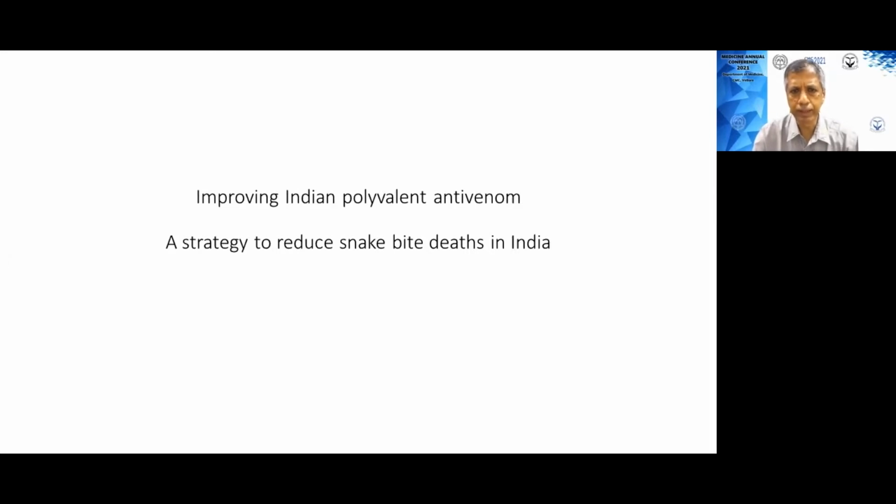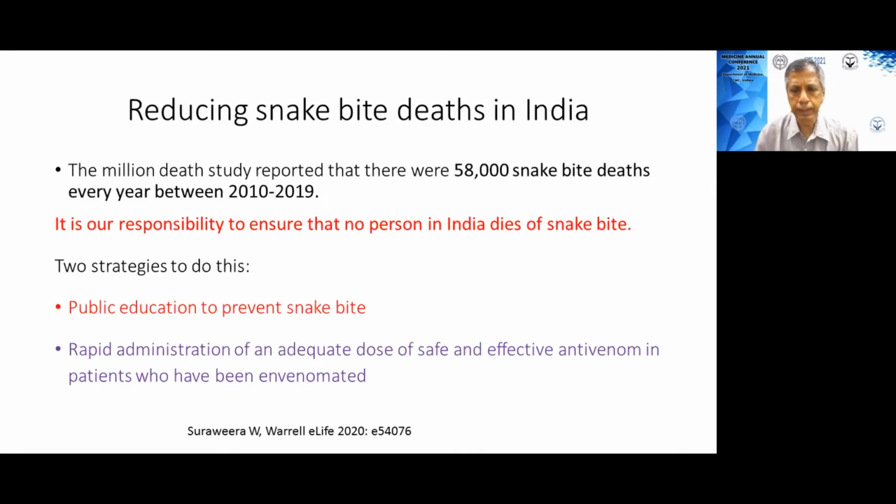Improving Indian polyvalent antivenom, a strategy to reduce snakebite deaths in India. The Million Death Study reported that there were 58,000 snakebite deaths every year in India between 2010 and 2019. It is our responsibility to ensure that no person in India dies of snakebite. There are two strategies to do this: public education to prevent snakebite and rapid administration of an adequate dose of safe and effective antivenom in patients who have been envenomated.